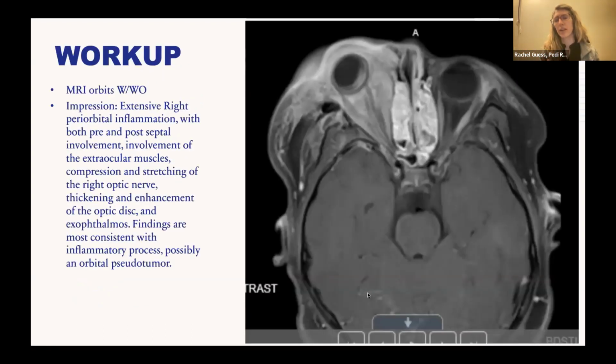We also got imaging, and here you can see that the right orbit has extensive inflammation and enhancement, persistent exophthalmos. There's involvement of the extraocular muscles, stretching and compression of the optic nerve, and enhancement of the optic disc. And it was thought to be most consistent with an inflammatory process, such as an orbital pseudotumor. You can also see sinusitis here, and then the left eye, which is unaffected as far as his vision and external appearance, does have some enhancement behind the eye as well.